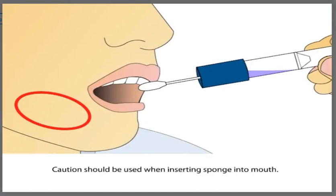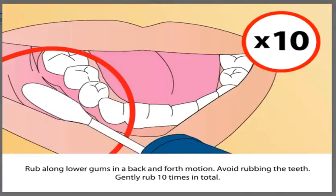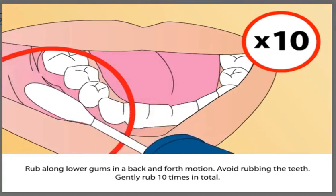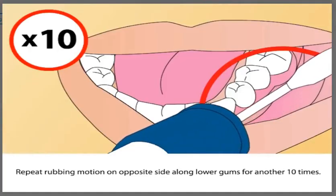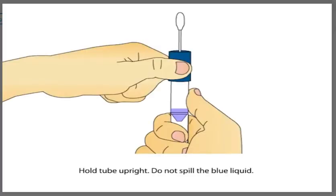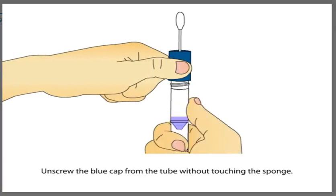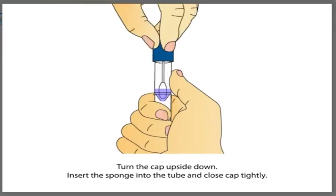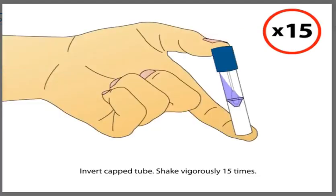Place sponge as far back in the mouth as comfortable. Caution should be used when inserting sponge into mouth to avoid choking. Rub along lower gums in a back and forth motion. Gently rub 10 times in total. Repeat rubbing motion on opposite side along lower gums for another 10 times. Hold the tube upright to prevent the blue liquid inside the tube from spilling. Unscrew the blue cap from the tube without touching the sponge. Turn the cap upside down. Insert the sponge into the tube and close cap tightly. Invert the capped tube and shake vigorously 15 times.